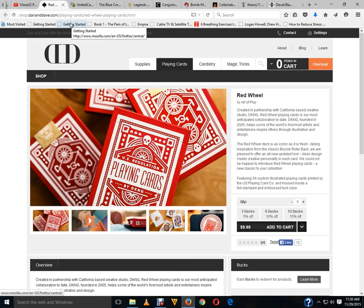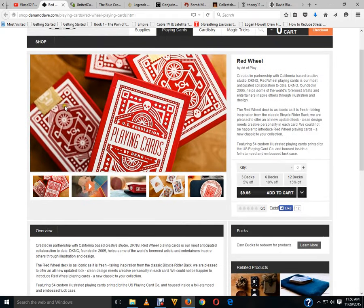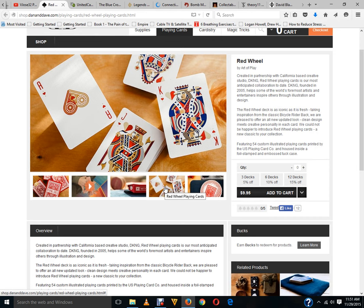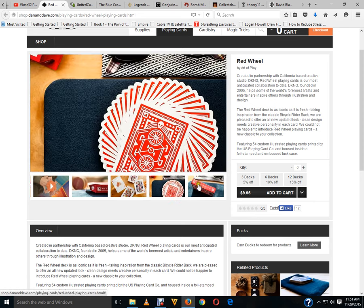And then there's Red Wheel, which is by a studio called DKNG, which has done other decks, also printed by USPC. They're basically advertising this as kind of like a new bicycle deck, but it's not a bicycle deck. It's sadly got a one-way back design, as you can see by all the pips on the backs. Court cards are just kind of modified rider backs, but still custom. Upside down heart, apparently. And I mean, they're okay, simple.